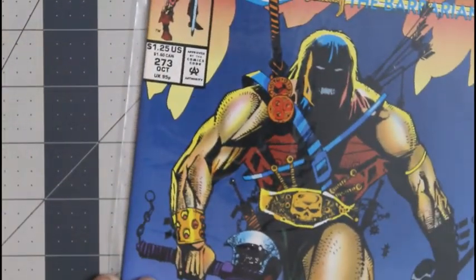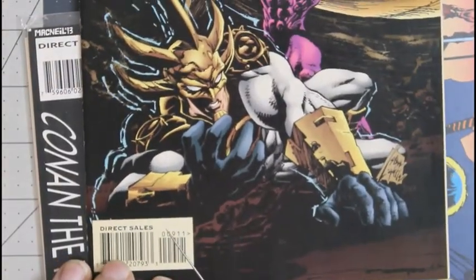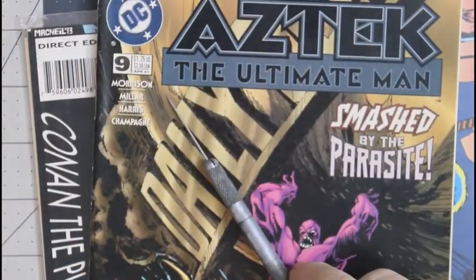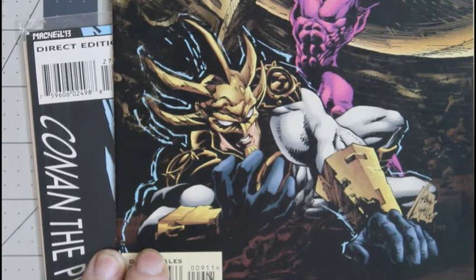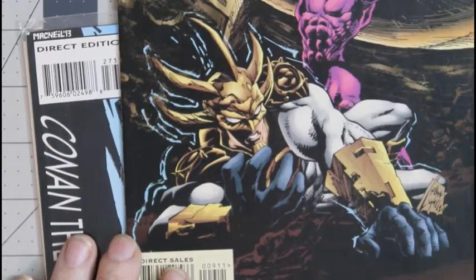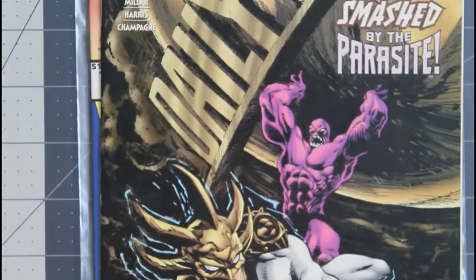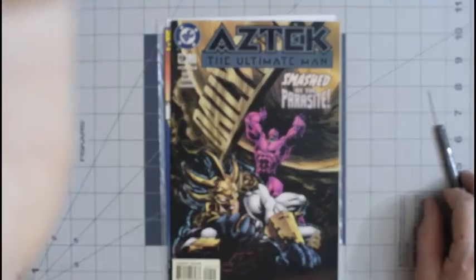So there you go. That's the down and dirty of it. So let's take a look at this one. This is 009, issue number 9. 1 first print, or first variant, 1 first print. And that's how to look at the barcodes or the product codes and see what your comic is. Get you a little information today.